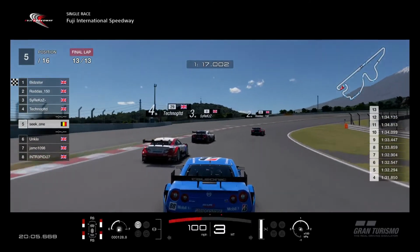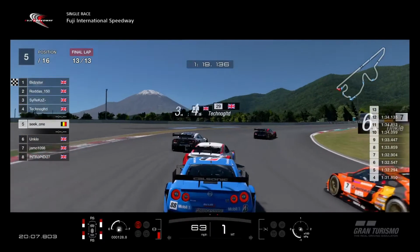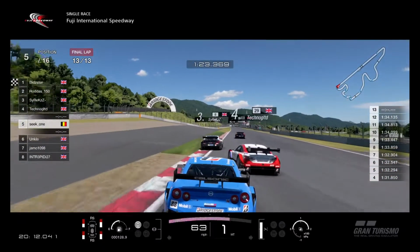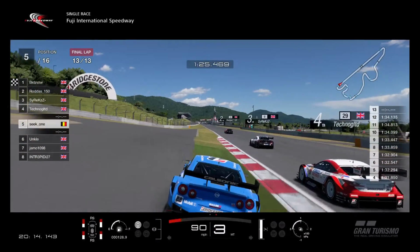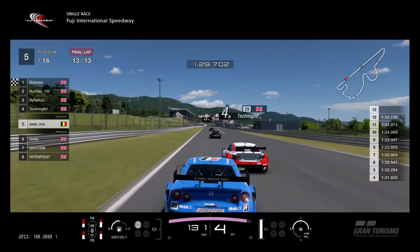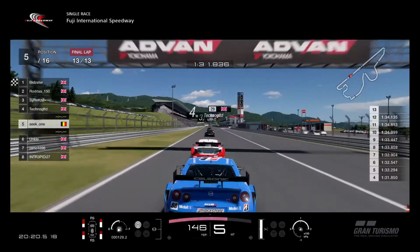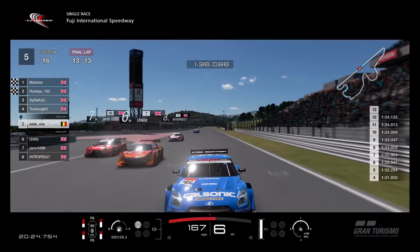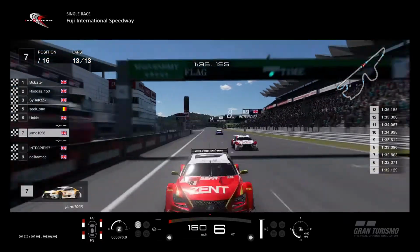And into the last corner we go. Everyone then tries to outbrake each other, everyone going late. Uncle on the inside of us, Techno trying to barge Cyrex out of the way. But Rodders is free, Cyrex is in third, Techno fourth. C1 has to mow the lawn to try and get a good run. Now he's in the draft of Techno. So it's going to be Techno 4, Seat 1, Uncle, Jamo, and then Intrepid and Neil Farmack.